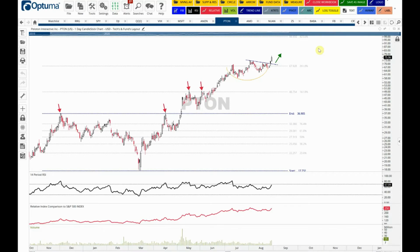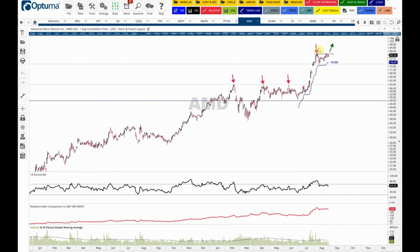Again, Peloton, this has got a lot of momentum potential in my opinion. I highlighted this one last week. It has broken out. It's been a massive performer for a lot of our clients and members over the last week. Long may that one continue. AMD, I think, is very, very close to breaking out. Again, it should be added to your watch list.